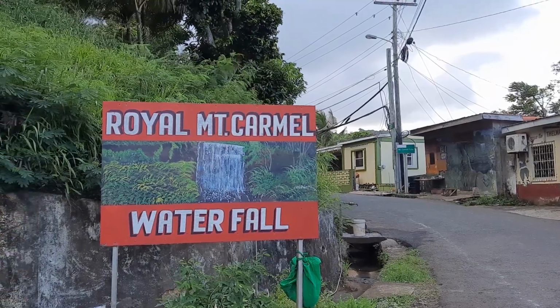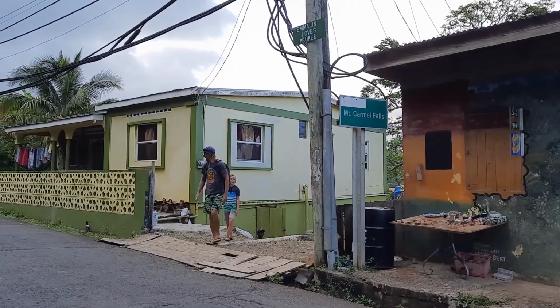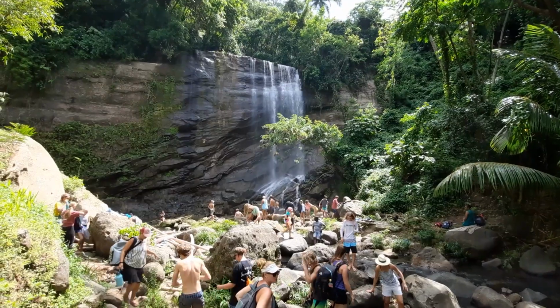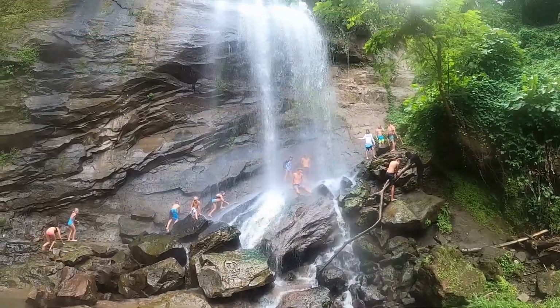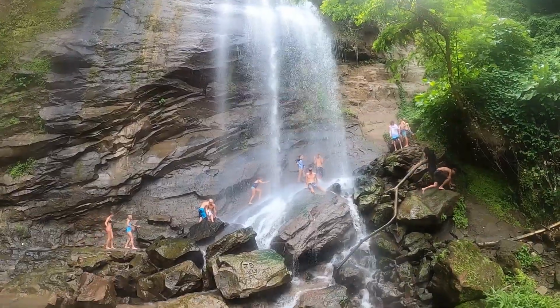We then headed off to Mount Caramel Falls, and you may have to pay a few dollars to someone to walk down between some of the buildings, but you know, that's okay. You will then see the larger waterfall, which is further upstream. The waterfalls in Grenada are so great for providing that cool, refreshing dip that one desires in a tropical climate.